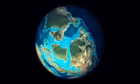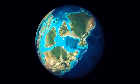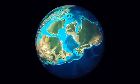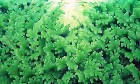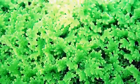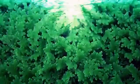The configuration of land masses had cut the Arctic off from the wider oceans. That allowed a layer of fresh water to settle over it, and a sea plant called azolla to spread widely. In a year, it can soak up as much as 6 tons of CO2 per acre.